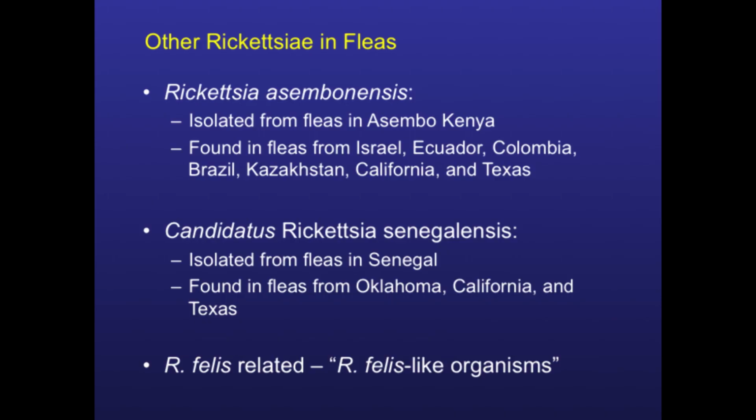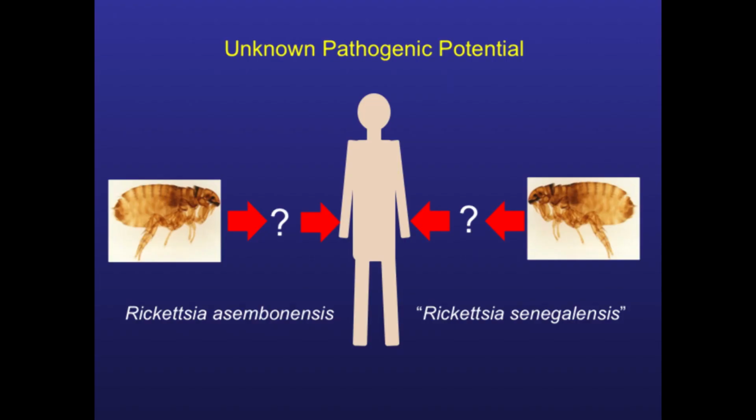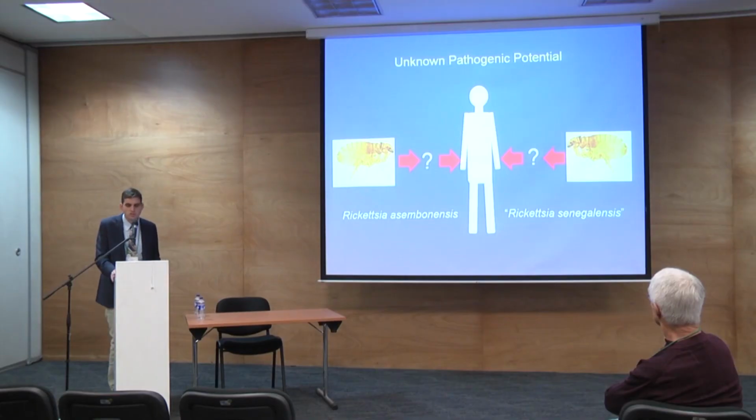So these are called Rickettsia felis-like organisms. Some people in the literature refer to them as RFLOs. And we really don't know the significance of them. They're there. They're in fleas that bite humans, but we don't know if they're contained within the fleas or transmitted to humans. So very interesting, and hopefully someone will be working with these soon and teach us more about them.